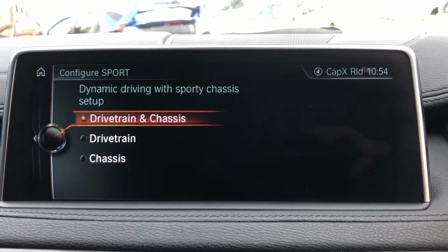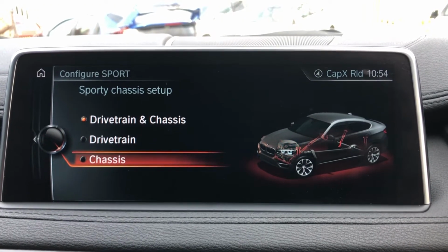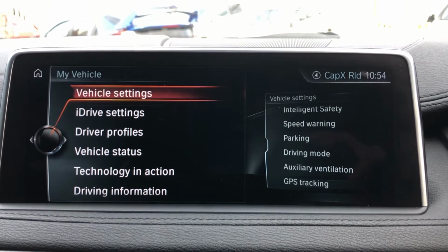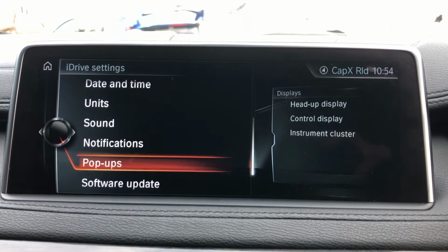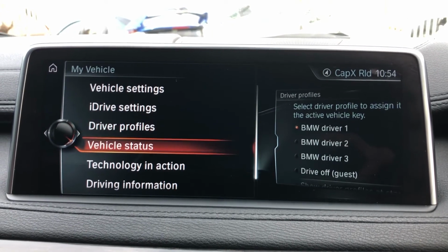So if you configure sport, you can do your drivetrain and your chassis, your driving, or your chassis on its own. I mean, for me, this is littered with so many different options. It's more than likely going to keep you busy for quite a while you're getting used to setting it all up. You can see you've got all your different options here. You can also go on driver profiles, change them.